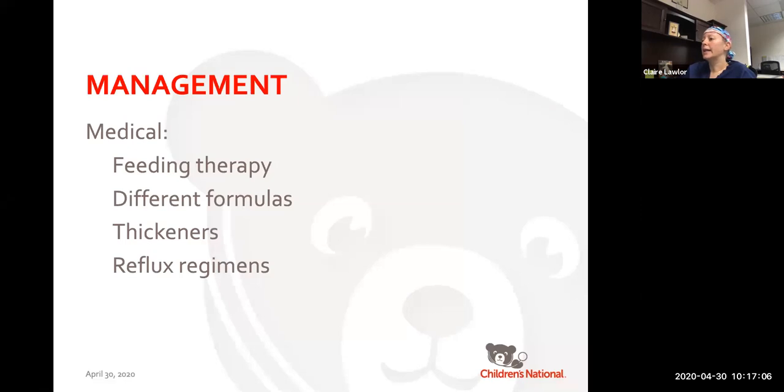So then how do you manage these kids? Again, multidisciplinary team evaluation. Considering a neuro eval is really important in children who have dysphagia, where you've done the rest of the workup, you've done the endoscopies, you've done the swallow studies, you've confirmed the child has dysphagia, but you cannot identify an anatomic source, so you're going to consider a neurologic evaluation.